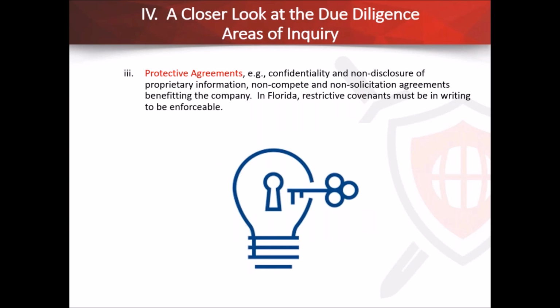Another area that we see that may not be so formal in a smaller business is protective agreements, confidentiality and non-disclosure agreements. Again, when it's a small, family-owned business, there's a lot of trust there, but somebody could go astray, and you want to make sure you've got documents to protect the company. And the buyer will not allow it. The buyer is going to want something because they don't have that familiarity. Better to have it in place and negotiate changes than have the buyer create the new document. Right. And in Florida, that has to be in writing. So even if there's an understanding, if it's not in writing, it's not going to be enforceable.